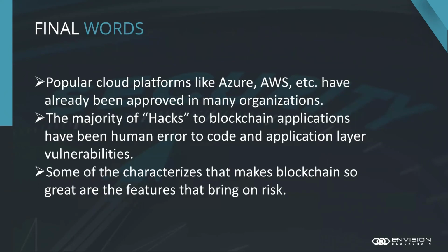So just some final words over here. Popular cloud platforms like Azure and AWS have already been approved in different organizations. So you're already one step closer to having that sort of security that you're looking for. The majority of hacks to blockchain applications have been human error in code and application layer vulnerabilities. And also, some of the characteristics that make blockchain so great are the features that bring on the most amount of risk. Inherently, we may want certain things to happen, but we have to give certain things away, such as the ability to reverse transactions, right? Once something goes into the ledger, it stays in there forever. So if we really want this sort of technology, we've got to be able to work with that.